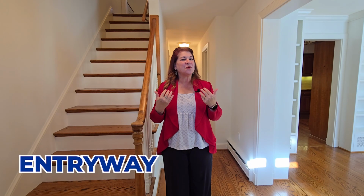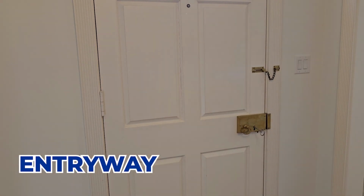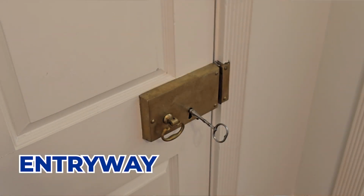So I can't wait to show you the interior of this home. So let's head inside and see what it has to offer. From the front porch, you are going to notice an incredibly solid, beautiful front door, and be sure to take a look at the mechanism there on the back of the door. It is really cool. You've got a skeleton key to lock it up with.